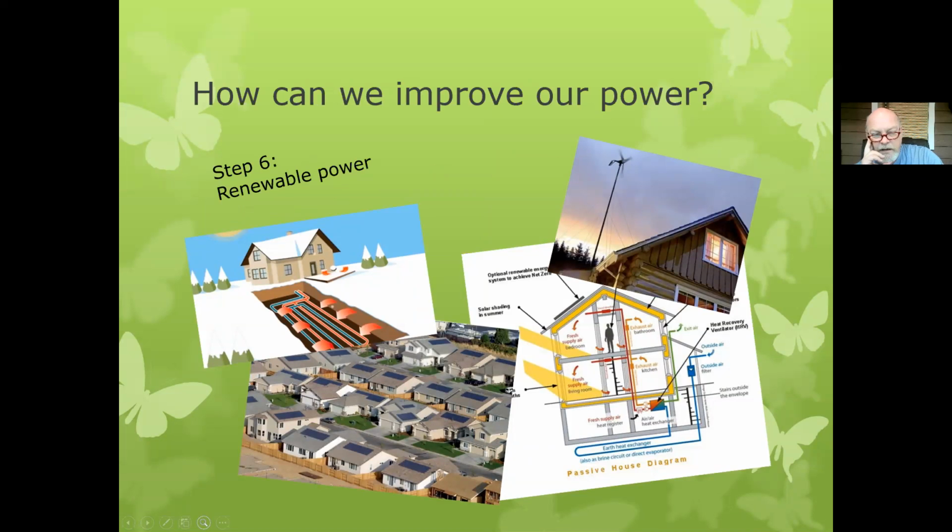Other renewable powers, such as geothermal, PV, wind, and passive designs, can all help you improve your house, improve your electric bill, and inherently improve the environment around us, because we're not using so much coal or converting water into electricity, so they're not damming up bigger rivers and making lakes. Of course, some of those actually have a positive side.